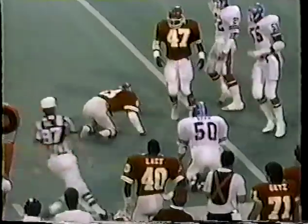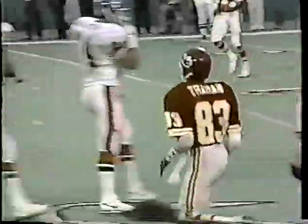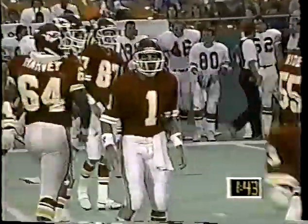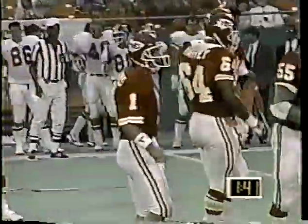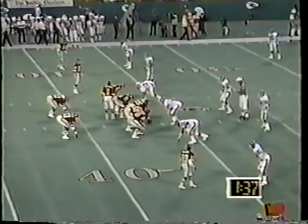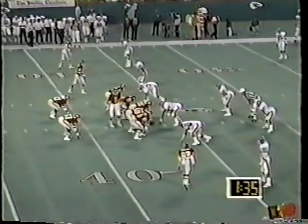Now on 2nd and 10, Stevens from the shotgun buys time against a 4-man rush, dumps it off, gets the ball out. Trahan takes the ball down, but he stays in bounds and the clock runs. Jim Ryan and K.C. Clark on the tackle. Again, the prevent defense. You keep everything that's happening on the offense in front of you. You just hope that the clock expires before they can get it in the end zone.